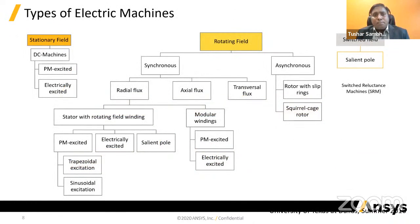Now, coming to the electric machines itself, as I said, electric machines have been around for a long time, and there are different types of machines. Initially there were stationary field machines, the DC machines, which are, you can say, early generation machines. But right now, what we are mainly dealing with are the rotating field machines and the switched machines. In case of rotating field machines, we are mostly engaged with synchronous machines, and asynchronous machines, typically an induction machine. There are few electric vehicles exploring the induction machine as well. Some have deployed it as well, but more focus has been on the synchronous machines.